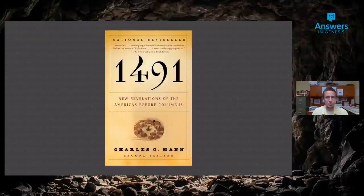You can read more about this in this book, 1491. Charles Mann is a science writer, not a creationist by any stretch of the imagination, assumes the old Earth timescale, but he narrates some of the revolution that has occurred in mainstream science in the last half century along these lines of population sizes. Go back 50, 60, 70 years, and the consensus view was that there were hardly any people here, living sort of in harmony with the environment, small bands. All that's undergoing a dramatic change in thinking. And it's now viewed that there were massive numbers of people and that population collapsed.